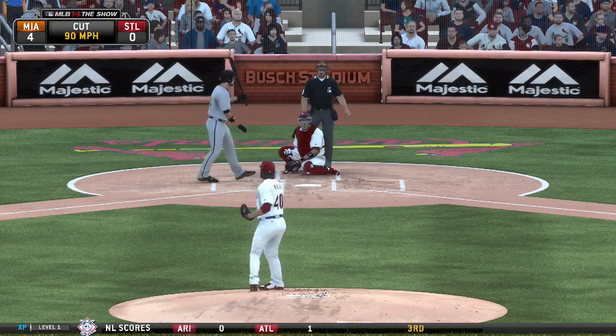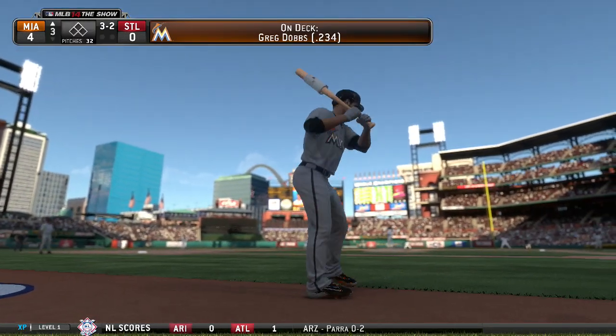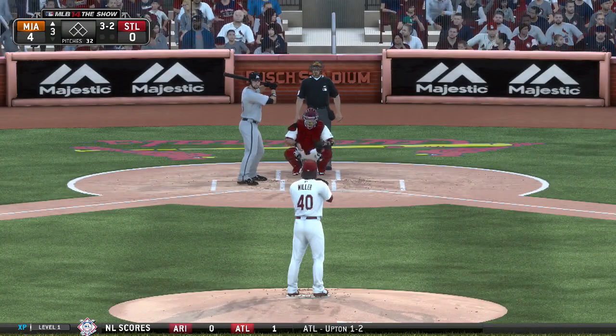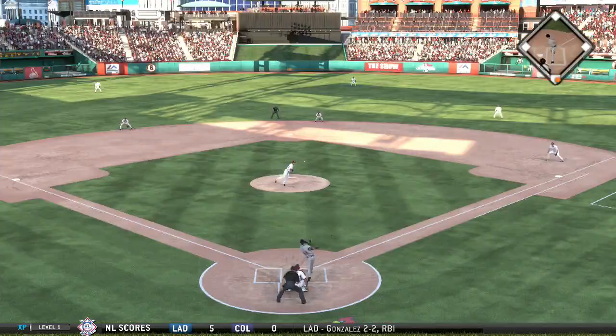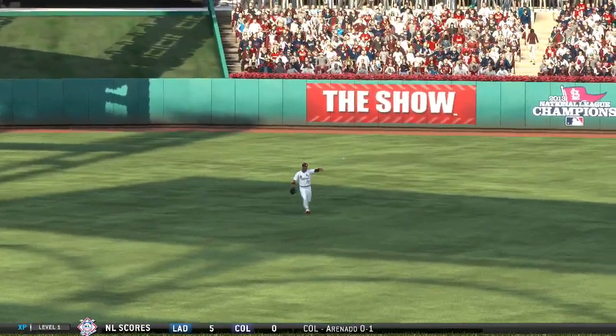Full count now, 3-2. Greg Dobbs waits on deck. 3-2, here it comes. Swinging, a hard liner to center field. One away here to begin the third.